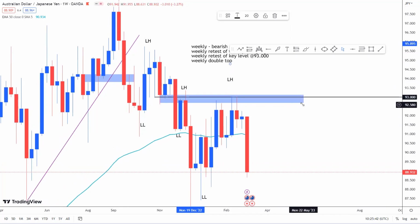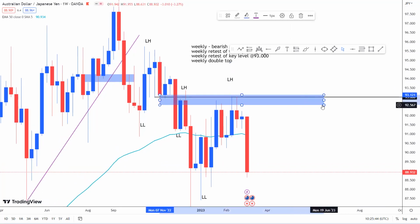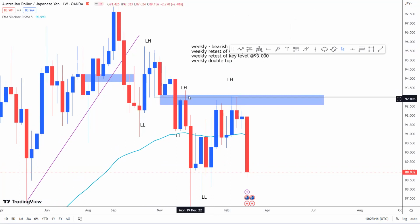Now, guys, once price trades back to key levels, major supply levels, like we have right here, you want to look very closely at the candlestick patterns that form right at the level. So what can you notice from this right here? We're seeing rejections from the level, weak rejections from the upside.